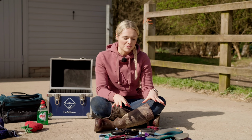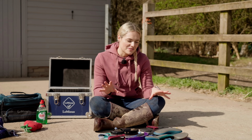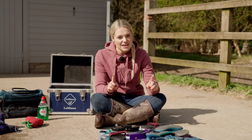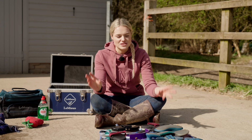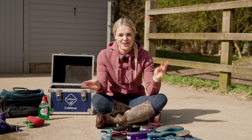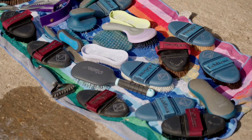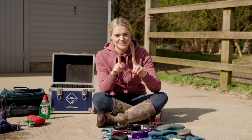I've just had a count up and I think I have about 26 brushes, which is a bit excessive, and I feel like it's one of those things that you kind of just collect over time and you don't really realise how many you have. So I'm going to have a little bit of a sort out in a bit, and I'm going to put them into piles because each horse is supposed to have their own set of grooming brushes, their own grooming kit, for sanitary reasons. Any extra ones or ones that I don't need anymore, I'm going to donate to my local riding school, and hopefully make everything a little bit more organised.